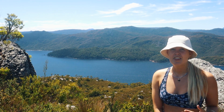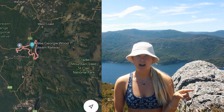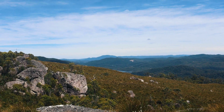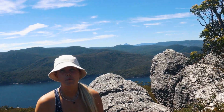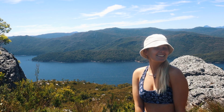It takes about, I think, 3 hours return, and you start from the little town of Tullah. It's like 360 panoramic views. But yeah, 360 views of the west coast of Tasmania. It doesn't get much better than this.